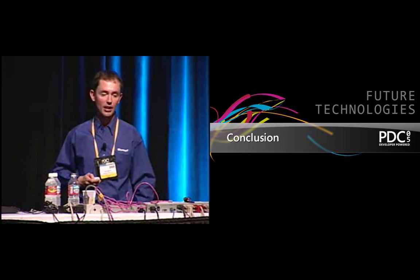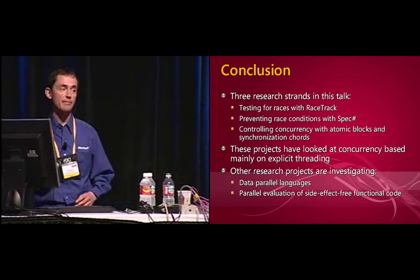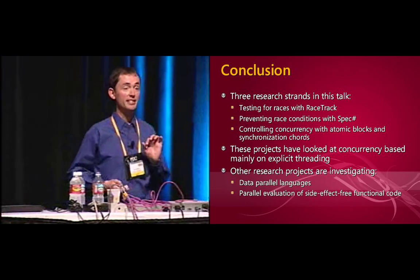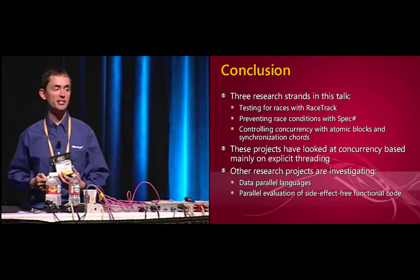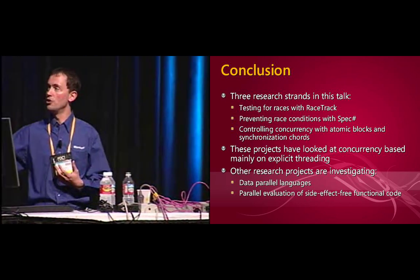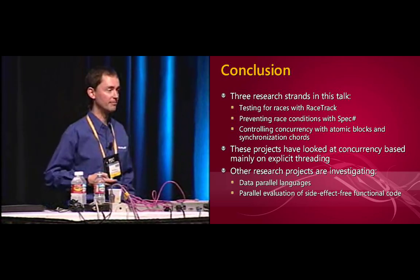Okay, so just to wrap up this session, I've gone through three general areas where we've got research in MSR looking at future facilities for concurrency. The first one is testing today's programs using a tool like Racetrack to highlight bugs using the current abstractions. There's then, slightly further out, what we can add to languages to make it easier to use those kind of current abstractions. And then further out, looking at what we can add with atomic blocks and synchronization chords to really have more support in the language for concurrent programming.